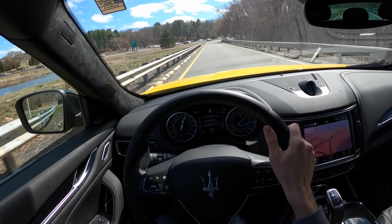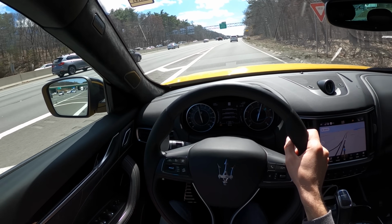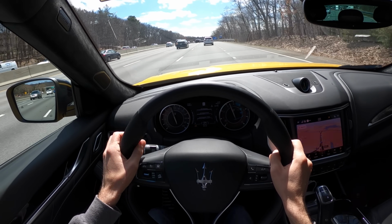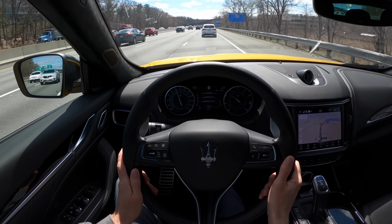Could it do with a little bit more power? Sure. This is plenty though. Nice grip. This is a joy to drive. Like, I'm having fun. I'm feeling everything. Sorry, I gotta make sure that my little audio recorder doesn't fall out of my sweatshirt pouch, but that's a good sign. If my audio recorder is falling out of my sweatshirt pouch, that means I am having a good time.